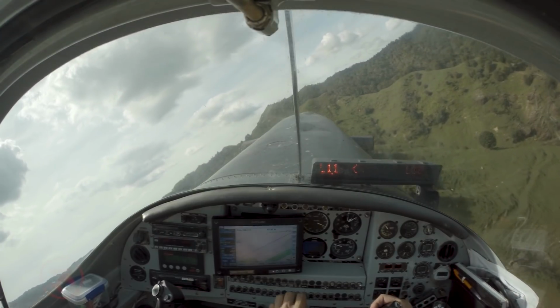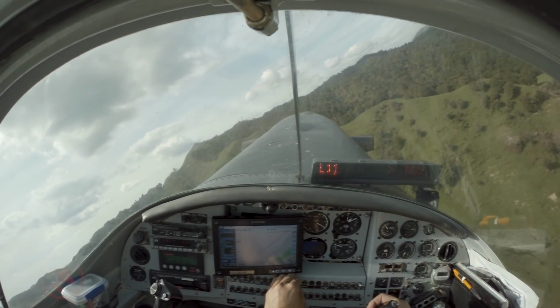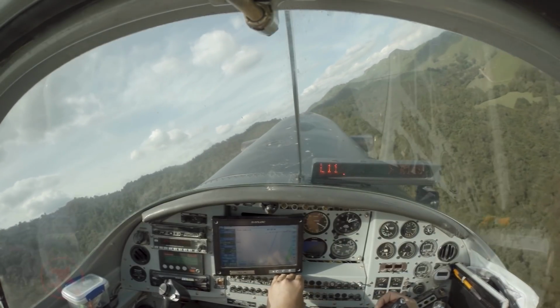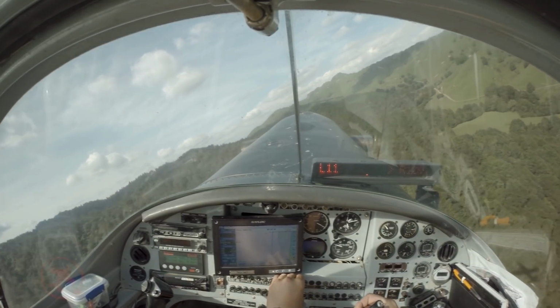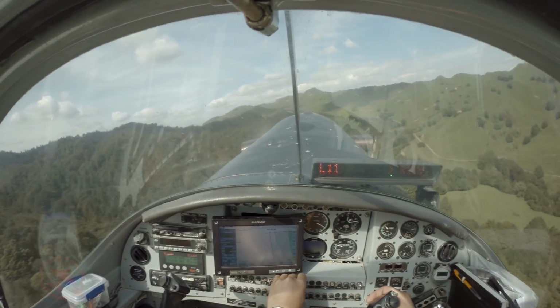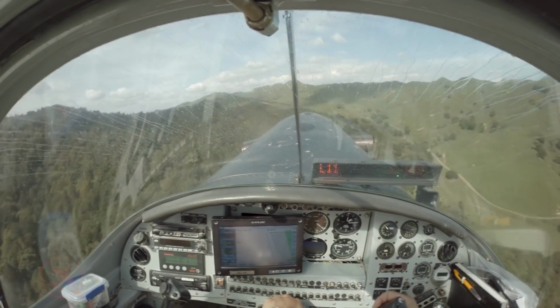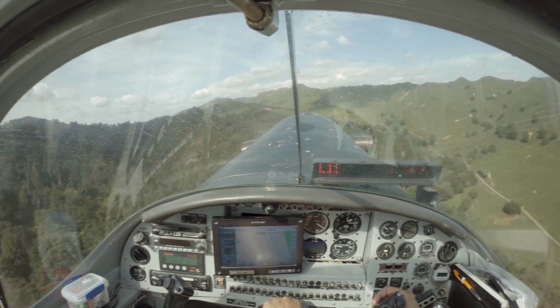There's one extra fancy little mod on this Cresco model, and that is the windscreen washer. So when we do get dust on the windscreen, we can flick this switch on, blast some water and clear my windscreen. Also tapping on the rudder pedals there to direct the blast.